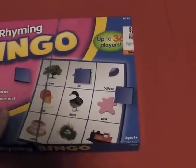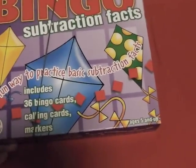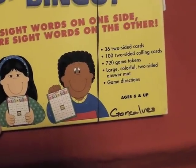Everything is in pristine condition, comes with instructions and everything. I would assume they probably used it just one time and that was it. But I found this, and they had it listed at $2.99, but it was on sale, and so I got it for half off, and I got it for $1.50. Right on their website, $9.99. And then I found this bingo with subtraction facts. So, fun way to learn subtraction and play bingo at the same time. And then this one is for sight words. So that looks like a lot of fun. And these each were $1.99 for those.